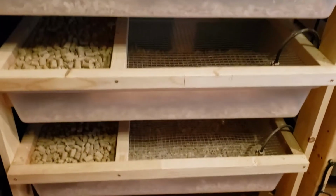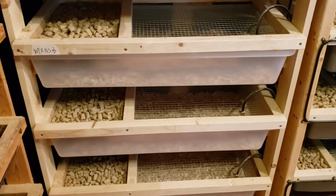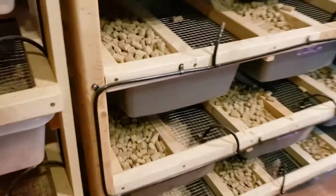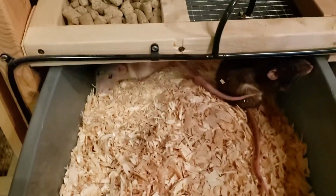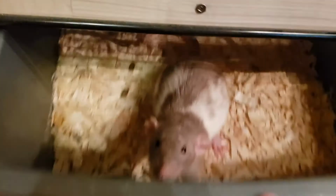They're all empty right now because I am feeding, so they're all, you know, having fun with the snakes right now, I guess. I suppose. Some prego girls getting ready to give birth.